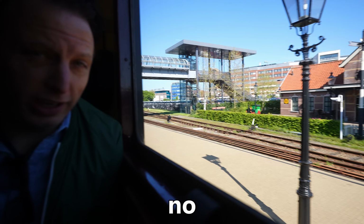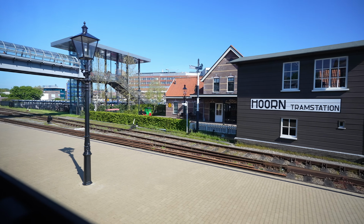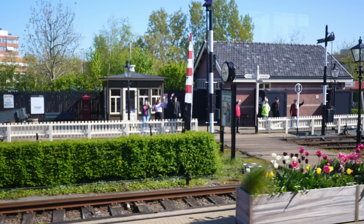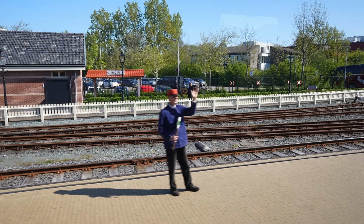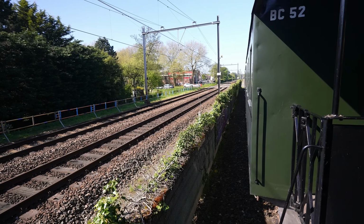Here we go. We heard the whistle. The train is leaving town. Sorry, the tram is leaving town. The tram station. Goodbye forever, or for 2 hours. It's cute how friendly everybody is. They're all waving to us as we leave, not knowing what's in store for us. Just kidding, it's going to be fun.